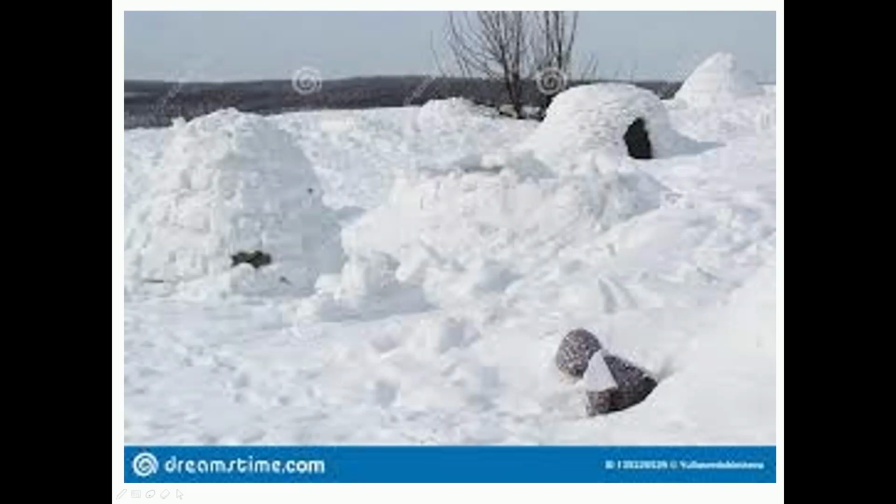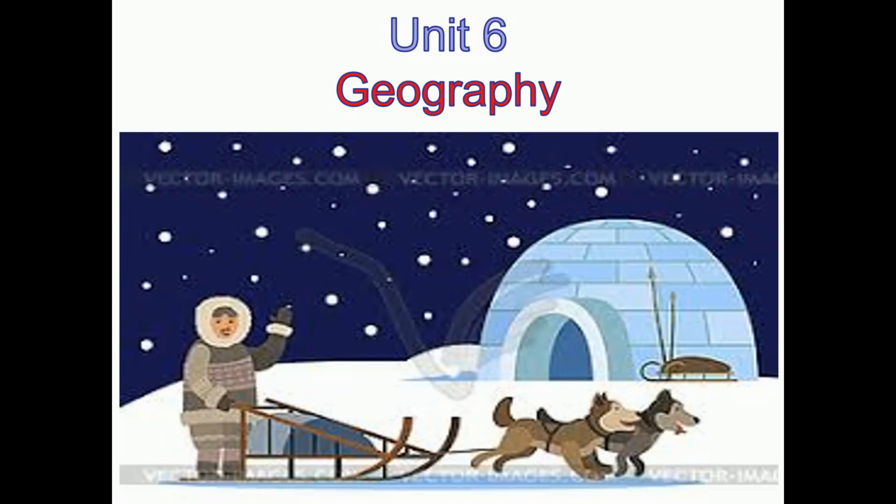Normally we don't live in the houses, but some people in some places in the world live in these special houses. Do you believe? Okay, today we study Unit 6, Geography.